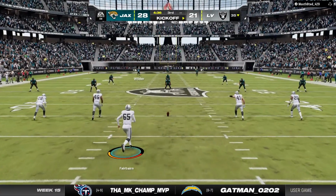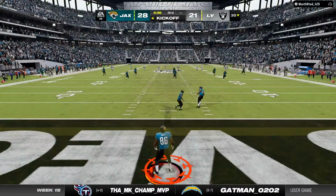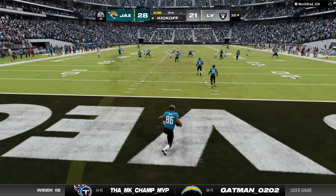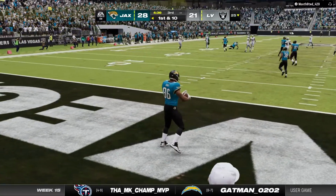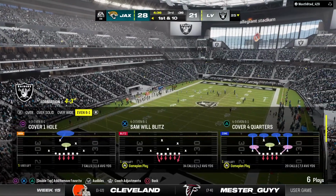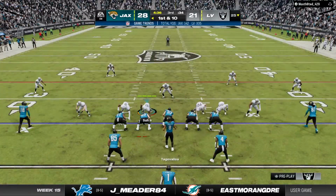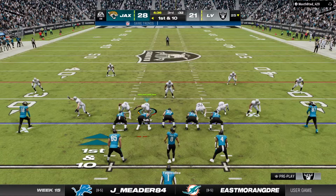So after the touchdown, here's Fairbairn now to kick it away. And no thought to bring this one out. He'll just go down to a knee, and he'll take over at the 25. Jaguars come to the line to start their next drive.